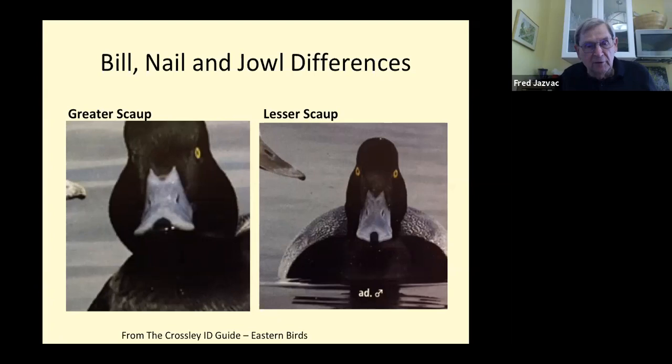And look at him. He doesn't have jowls, and they're quite narrow. And look at his eyes. He kind of looks mad, like the chipmunk, saying, where are the peanuts, buddy? But there are no peanuts for him. It just seems that way. So everything is bigger on a greater scaup.